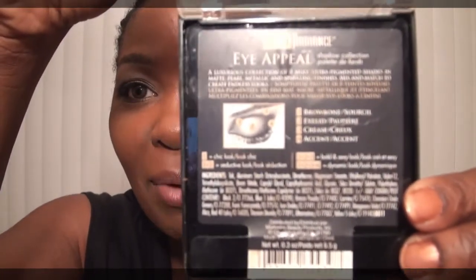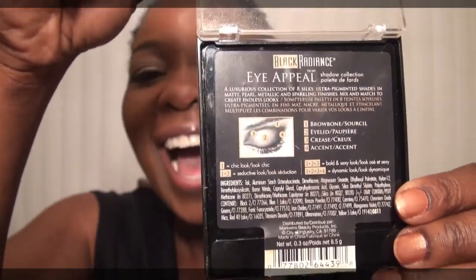I had a very difficult time coming up with color combinations and things like that. Even though I am a creative person, I'm a graphic designer, you can't really transfer those skills to the makeup line like that. It's not that easy. But anyhow, the color palette that I'm using right now is from Black Radiance. Shout out Black Radiance.